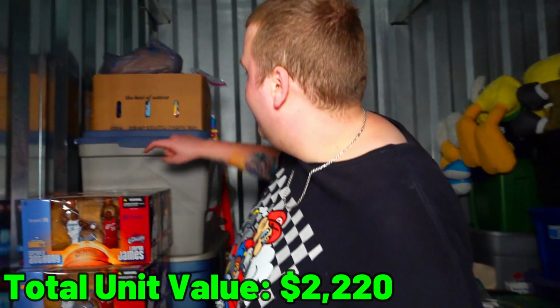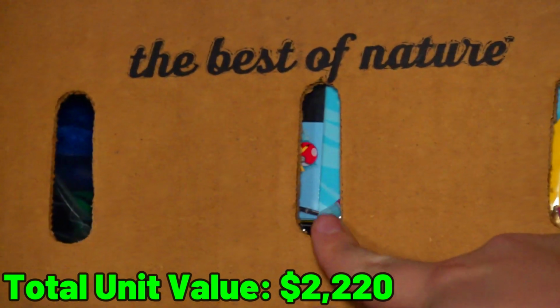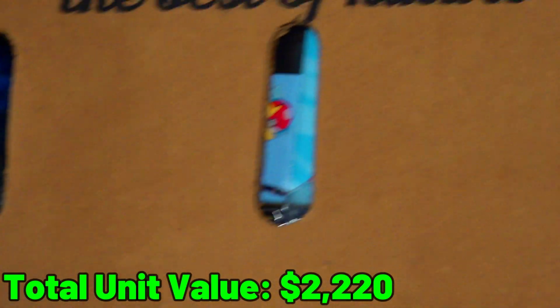I'm getting kind of excited because I can see right there. It's hard to see, you're not going to be able to see it, I don't think, but there's a Pikachu and a Pokeball in there. And if we have vintage Pokemon cards in this unit too, man, it's just going to be crazy.